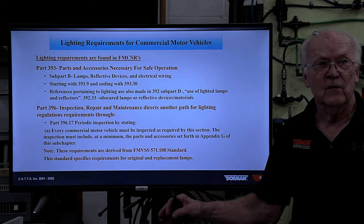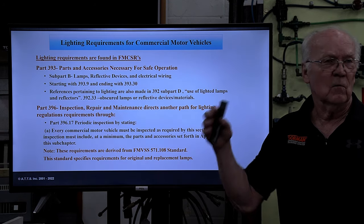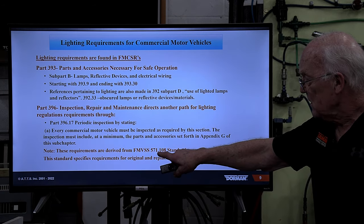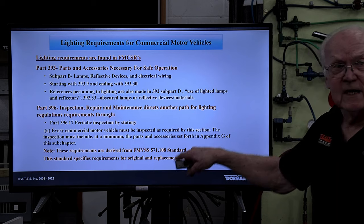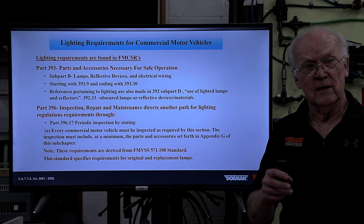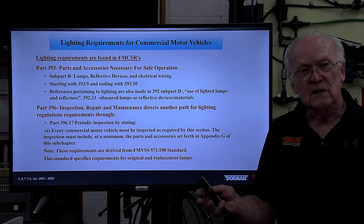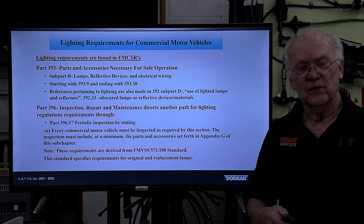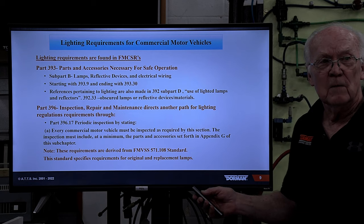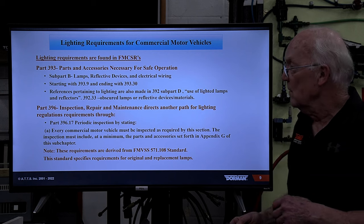Now, I don't care if it's a light for a motorcycle, if it's a light for your car, for your pickup truck, or the tractor trailer, whatever. It's this Federal Motor Vehicle Safety Standards that really sets the standards. So when that light goes on that vehicle, it has to meet those standards, whether it be for candela, for lumens, all that stuff. And it's found in there. So if you ever get a chance, it's quite a big section. It basically has a lot to do with the manufacturer having to meet these requirements.